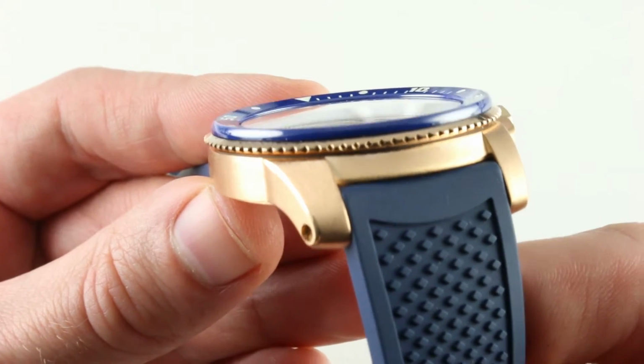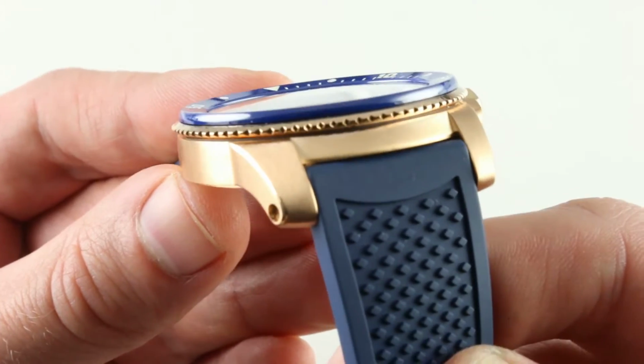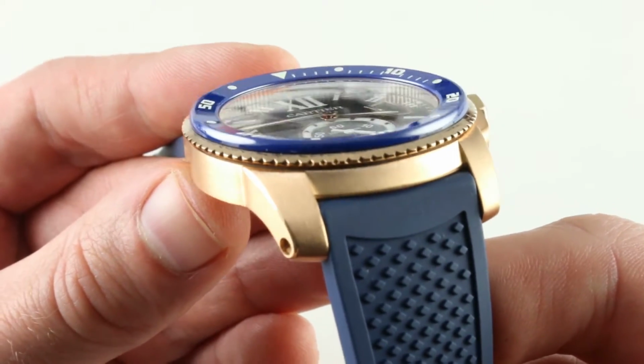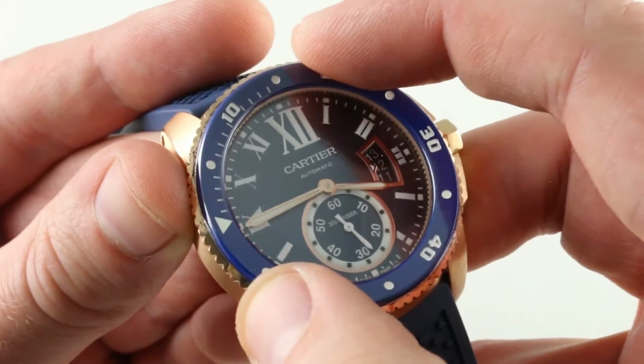What is ceramic and material science without beauty? And you can see there's a slightly dished profile, a sort of concave profile from the outside of the bezel down to the crystal, and everything is easy to view. You can roll the bezel around, line it up with the minute hand.